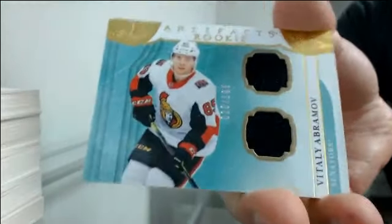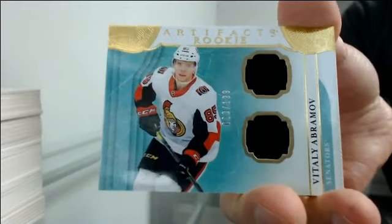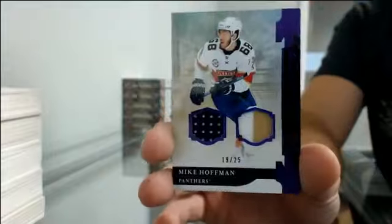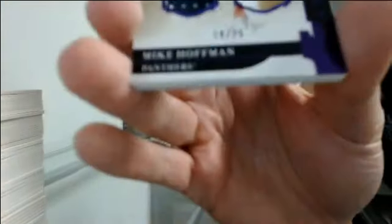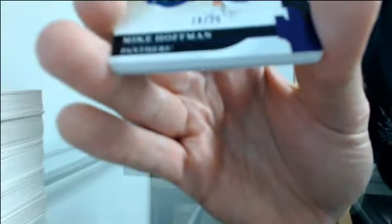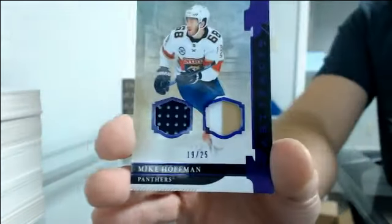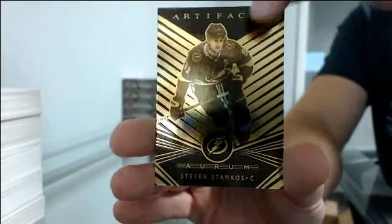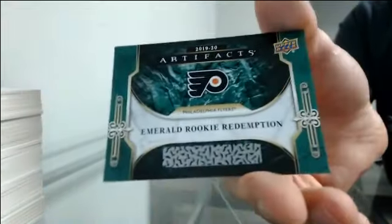Got a rookie dual jersey out of 199 for Ottawa, Vitaly Abramov. Purple patch, dual patch out of 25. I can get it to focus here. Going to Florida, Mike Hoffman. An orange for Tampa Bay, Steven Stamkos. And an emerald rookie redemption for Philadelphia.